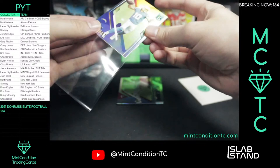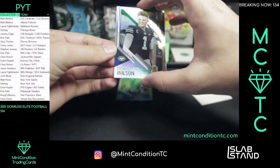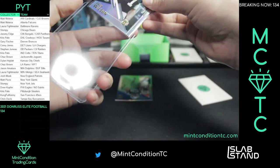Then we got Matt Ryan. Here is a shorty, Zach Wilson, going to the New York Jets. So Stompy getting the short print, Zach Wilson. That is going to be $5.99. So like I said, same thing with T-Law. I don't mind it one bit.